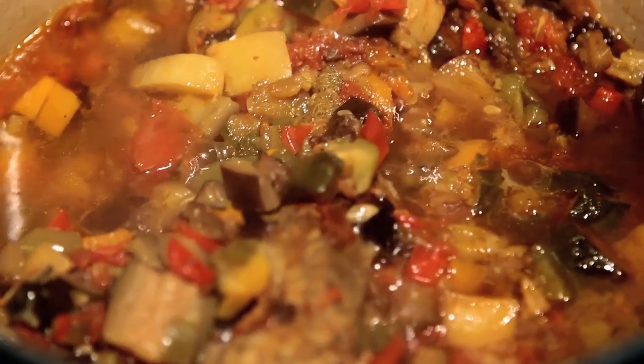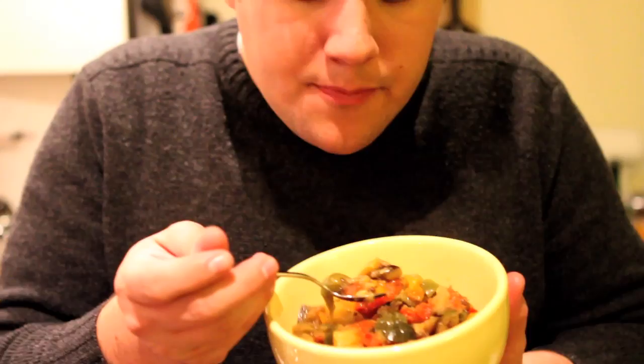If after an hour and a half you take off the lid and there's a ton of liquid there, you can leave the lid off to let some of the liquid evaporate. You can serve your ratatouille by itself, as a side dish, or as a sauce for something like pasta, rice, or quinoa, and you can can it or freeze it for future use. That is today's unknown food.